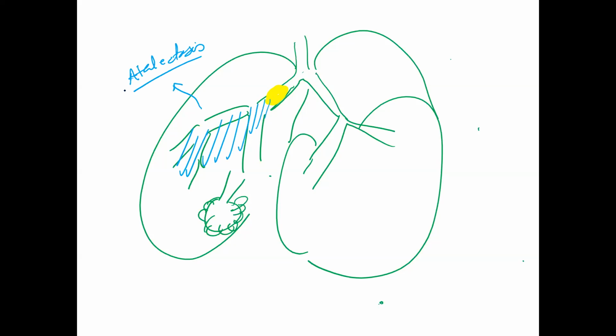Or it could be that the meconium can create a one-way valve. We know below the vocal cord, during inspiration, the airway is open. During expiration, it's the vasoconstriction.